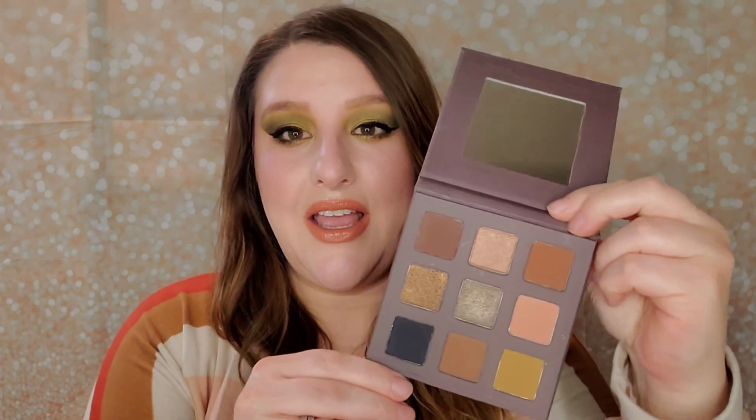So I'm going to show you guys the insides. This is the Unveiled palette, and this gives me very much vibes of the Huda Beauty medium toned palettes she had. They were like 9-pan palettes. Actually it gives me a lot of vibes of all of her palettes, to be honest. But it is very beautiful and I am really impressed with it. So in any case, that is what the inside of the Unveiled palette looks like.